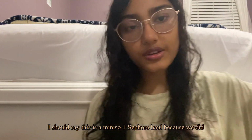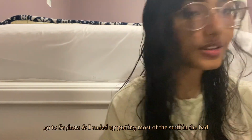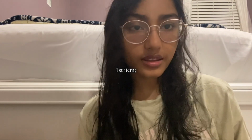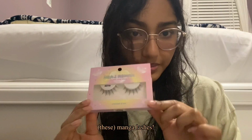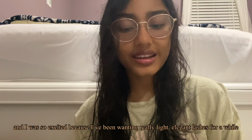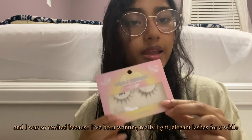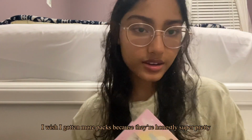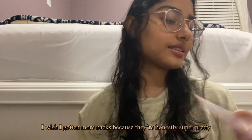I should say it's a Miniso plus Sephora haul because we did go to Sephora and I ended up putting most of the stuff in the bag. First item, and what I'm most excited about, is these manga lashes. I've been wanting really light, really elegant manga lashes for a while. I wish I'd gotten more packs because they're honestly super pretty.